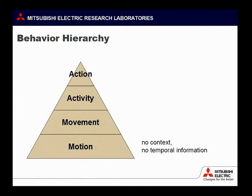So we build this hierarchy. And the movement, activity, action comes from, those words come from Aaron. But we're going to reuse it in the sort of building context. So motion is the bottom. There's no context. It's just one sensor. Is there motion under the sensor? Not a whole lot you can get from that. But this is going to be our hardware sensors. And then as we go up, we're going to get more context.